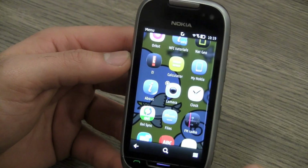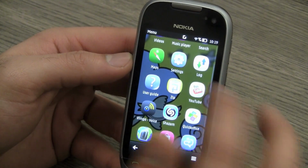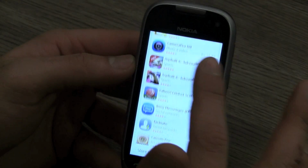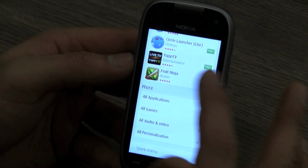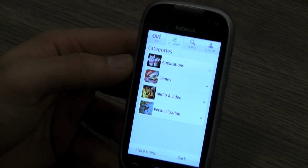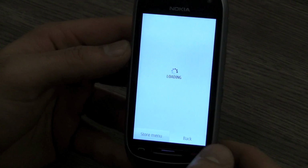Tons of apps are available in the OVI Store and can be accessed by anyone with an account, which is pretty cool. If you ask us, you have tons and tons of applications which are free, and there are some apps which are paid as well. So you can choose your favorites and the ones you like, and simply download whichever one you like.